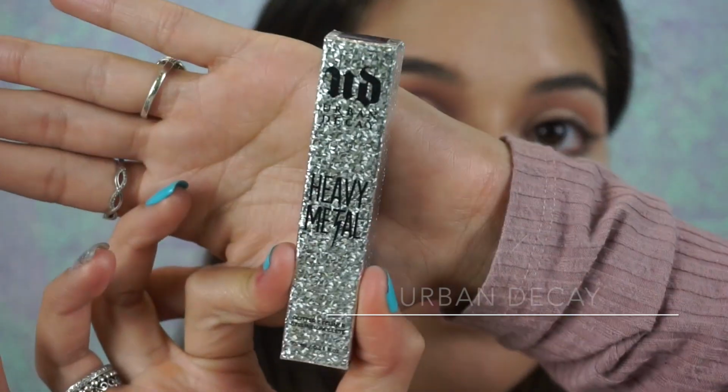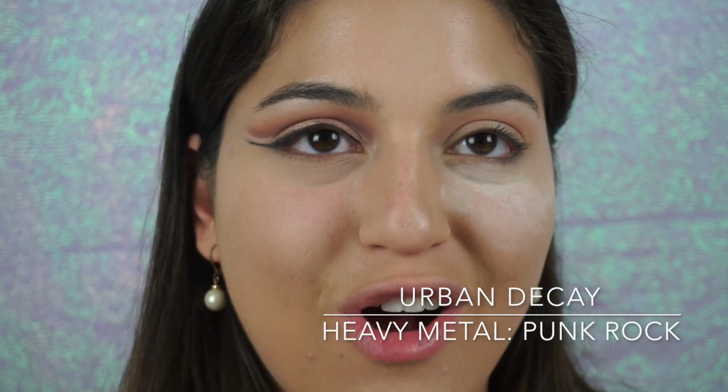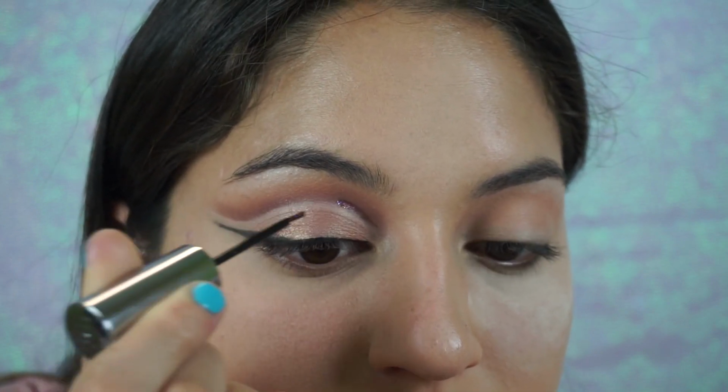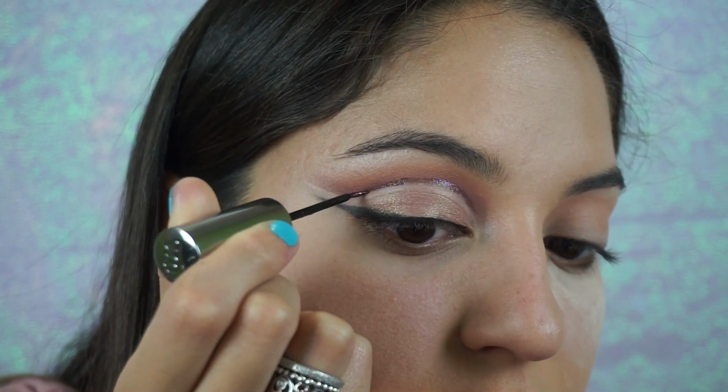I bought this Urban Decay Heavy Metal. It comes in this pretty little package like so. So pretty. I bought the color Punk Rock. Those are such cool names. And I'm gonna put it right above the white line, right on top of the dark purple and out. Alrighty, so this is supposed to be how the eye looks turns out. I'm gonna get off camera really quick, finish this eye, and then I'll be back so we can finish our under eyes and the rest of our face.